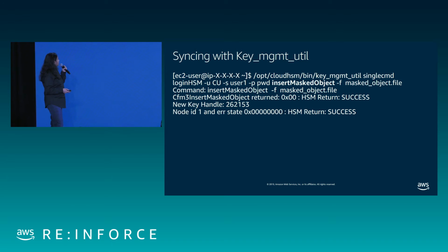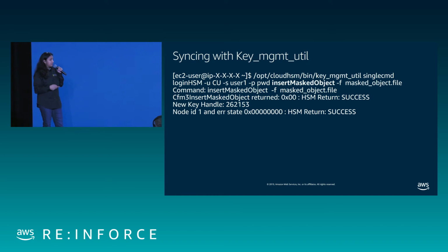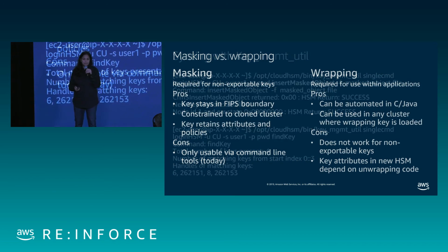Then, for simplicity, I'm just going to import it back into the same cluster. Typically, you will move this to a different place and run key management util on whatever destination cluster you have. But at this point, we're inserting the masked object, just that same file. Now if you do find key, you can see I've got a 4th key with that new handle. Most importantly, this key has the same attributes as the original key. If I shared it with different users, it has the same sharing properties as the original key. And if I had things like trusted attribute, unwrap with template attribute, C_derive, any of the permissions or quorums that you had associated with that key are going to transfer over as is to the system.